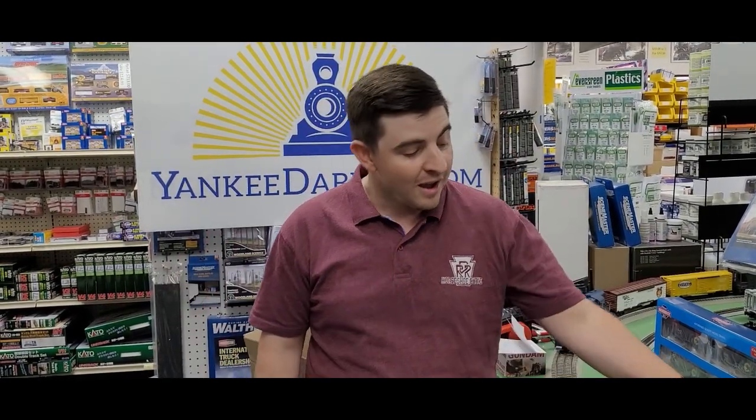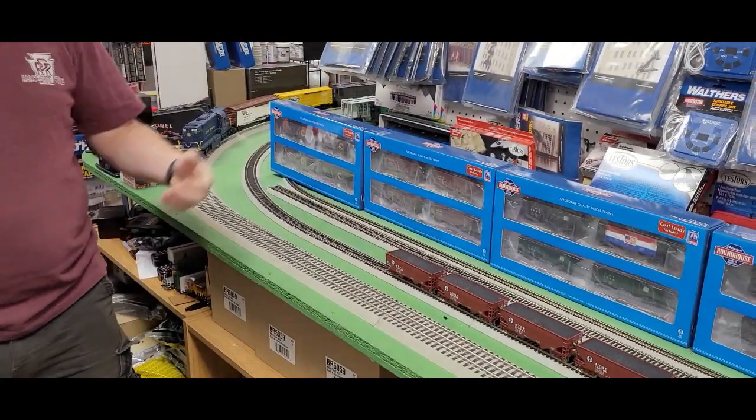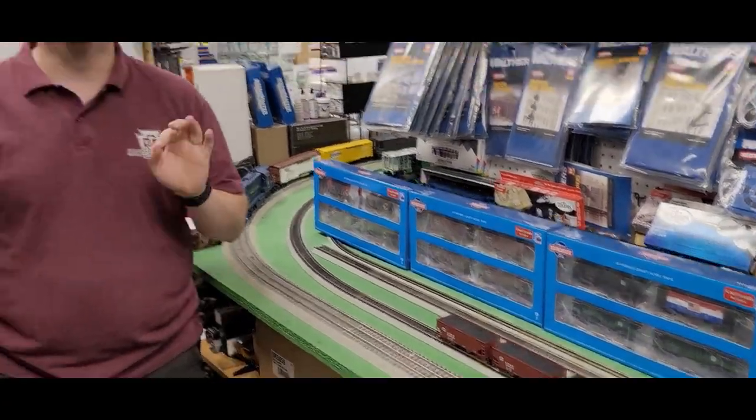Did I get it right? Yeah, close enough. All right, so it's roughly $25 a car, but this is just an awesome set. I love this set here that just glides around the track fantastically. These are those awesome looking cars here. You can never have enough hoppers. I love the two bay hoppers.